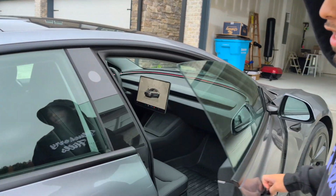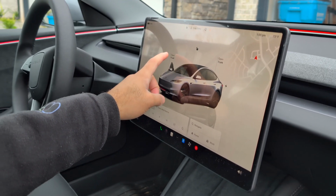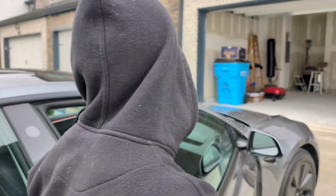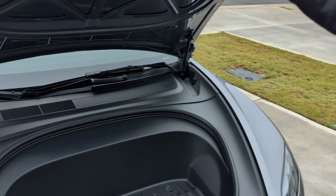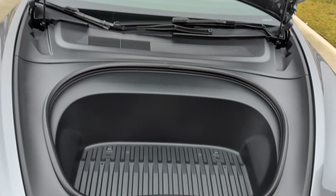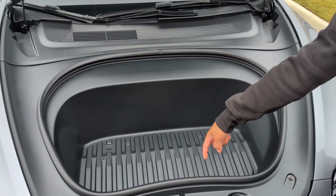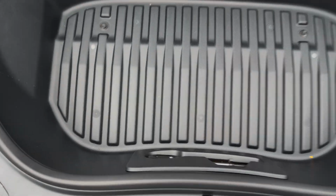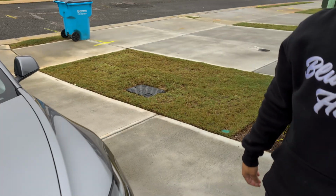Going around to the front. So for the front, it does have a front option, which you can open from here. So then you hit open front. So the front's open. If we go around, this is the actual front space. It's not that much space, but you could put some stuff right here, as well as it does have this little metal piece. Your windshield wiper fluid is here as well. And that's the front and the trunk.